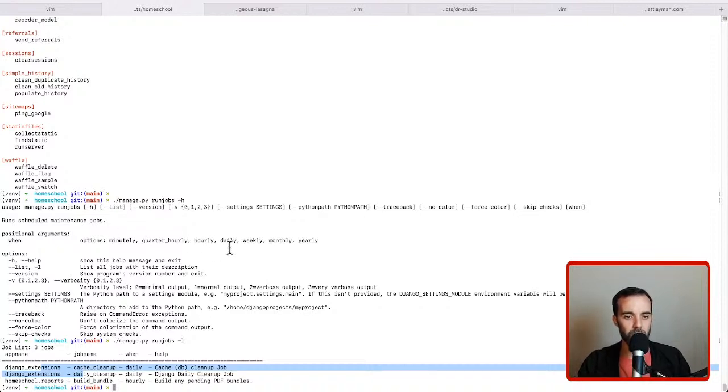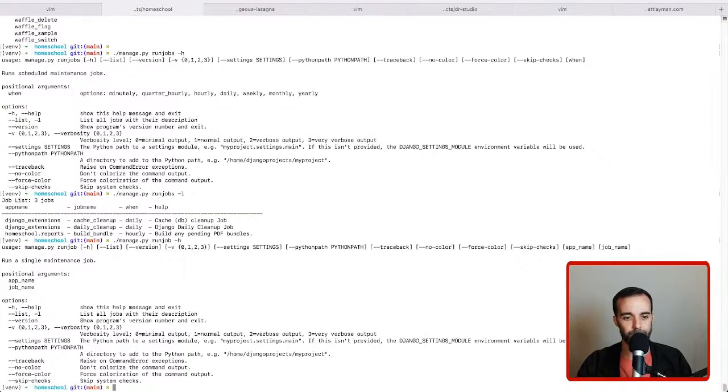So I think what we can do is say manage run. Well, what does the run job do? Does that run an individual job? Okay. So I could do this if I want to be very specific, which I do in this case. Let's try it this way. Run job. And then it takes the app name, which is homeschool reports. And then it takes the job name, which is build bundle. See what happens.